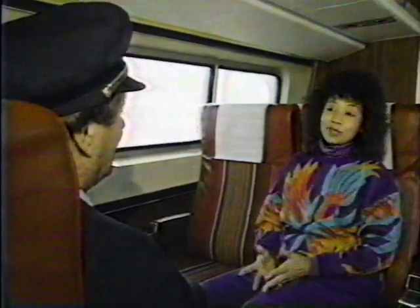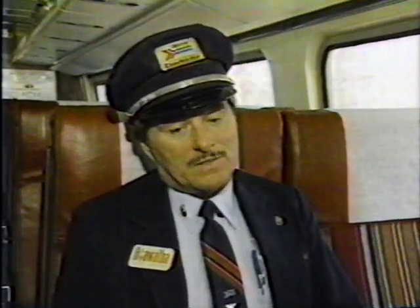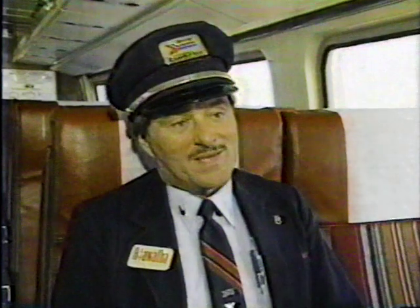As a conductor, you must feel like the captain of the ship sometimes. That's true. There's a couple of old-timers that work in the dining car on number 7, the Empire Builder, and they're about ready for retirement any day. And when they see me, they always call me Captain. So they say, hi, Captain, how you doing today? So it's true.